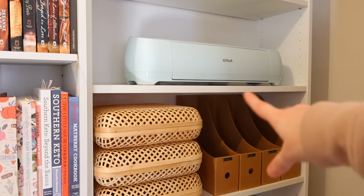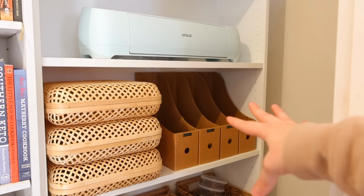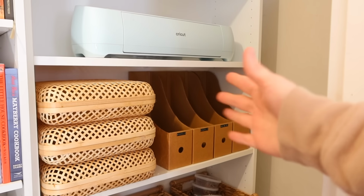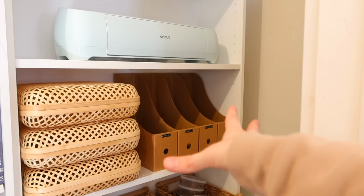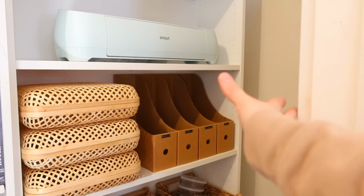This here is for the girls' magazines and coloring books. Those are things that they obviously don't stand up very nicely by themselves, so I'm kind of using these. We were using these for our school books, and I have a different area we're storing them now, so those are going to work great for that.